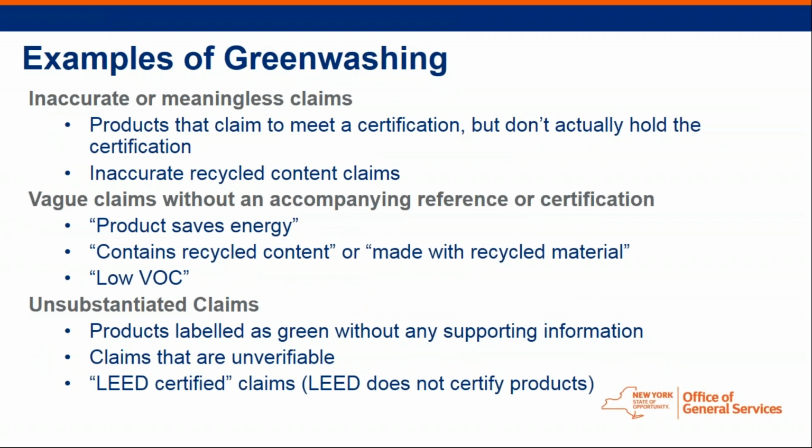So here's a few examples of the types of greenwashing that we found during the study. There were many cases where products had an inaccurate or meaningless claim, and those can include claims that a product met a certification when it didn't. For example, a product claims to be UL Ecologo certified, but when you look up the product in the UL SPOT database, it isn't there. Or there could be claims that a product contains recycled content, but it doesn't say how much. There were also vague claims where there might not be an accompanying reference. For example, the green label might say it saves energy, or it contains recycled content, or has low VOC, all of which are meaningless without a reference point. And then the last example are unsubstantiated claims, which include products that are labeled green without any supporting information or that are impossible to verify, or claims that they are certified by an organization, but the organization doesn't certify that product.